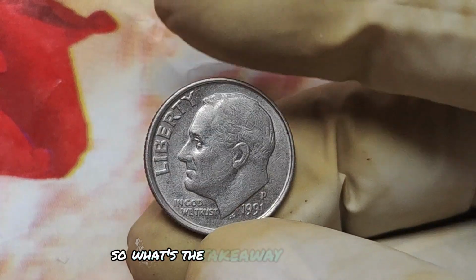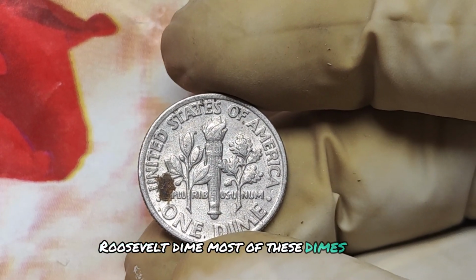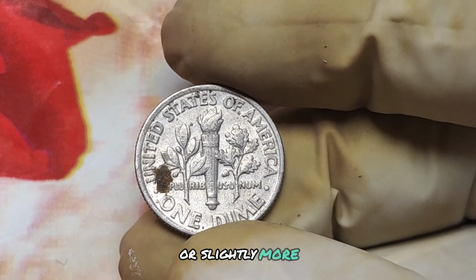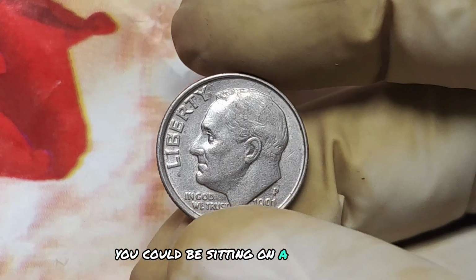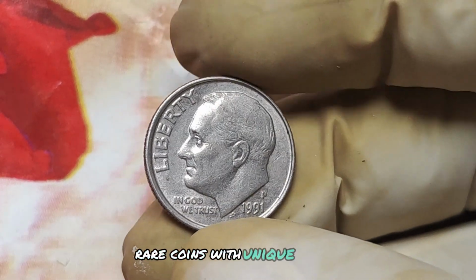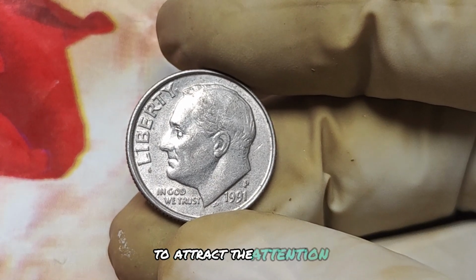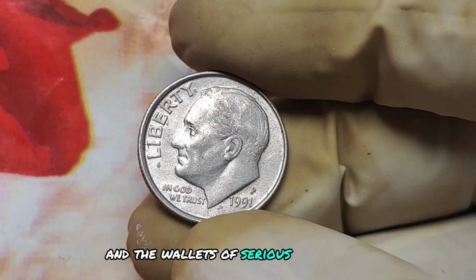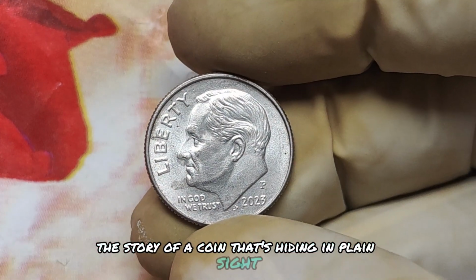So, what's the takeaway on the 1991 P Roosevelt dime? Most of these dimes are worth face value or slightly more, but if you happen to have a high-grade or error version, you could be sitting on a goldmine. Rare coins with unique errors or in flawless condition have proven time and again to attract the attention and the wallets of serious collectors.